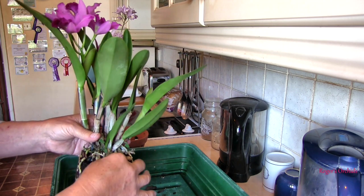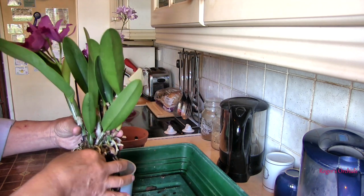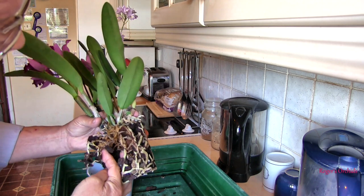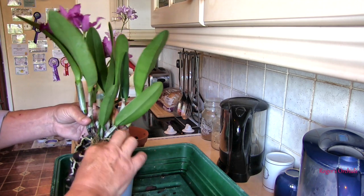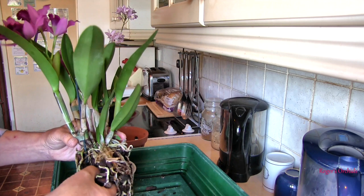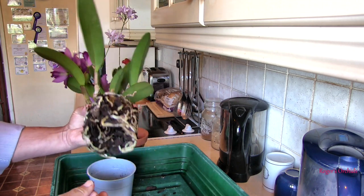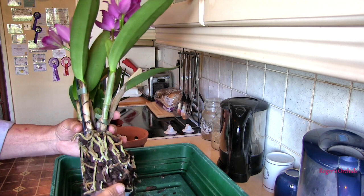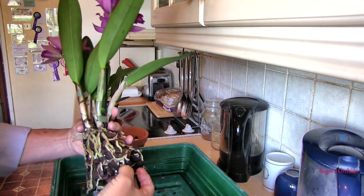Yeah, these roots are gone in this area. But not to worry, there's plenty of others. So that's not bad. Load of dead ones in the centre. I think I've got most of that plug out. I wonder how old this bark is. That's niffy. That's not good. I think I'm going to have to take the chance and repot that. That is quite smelly. So it's going.